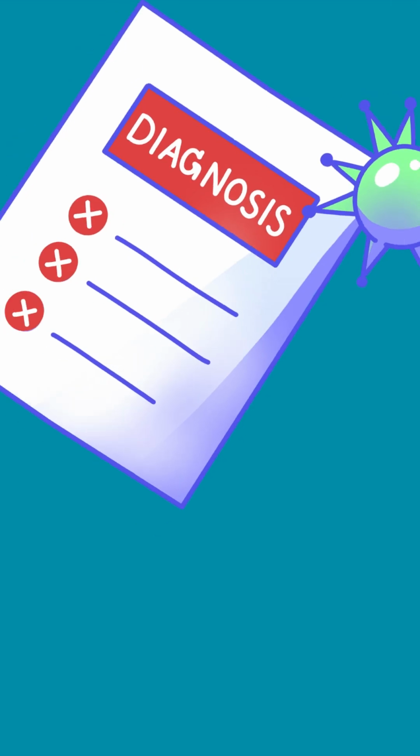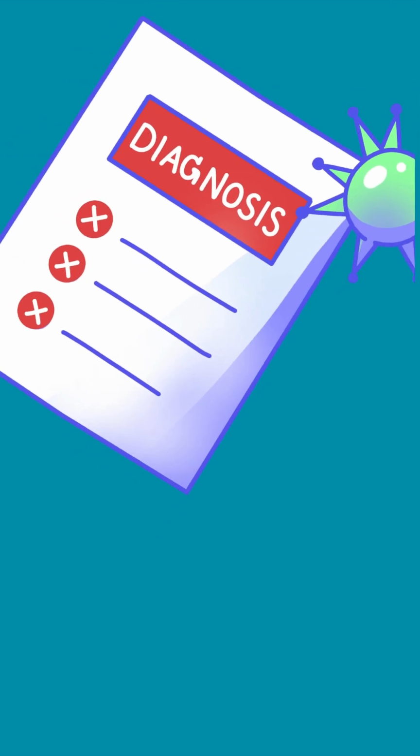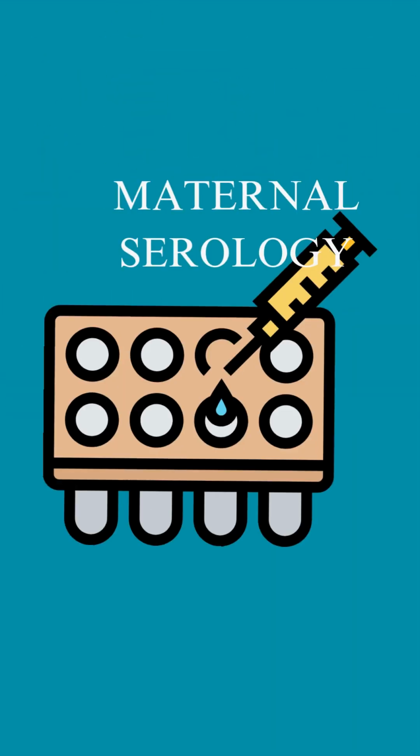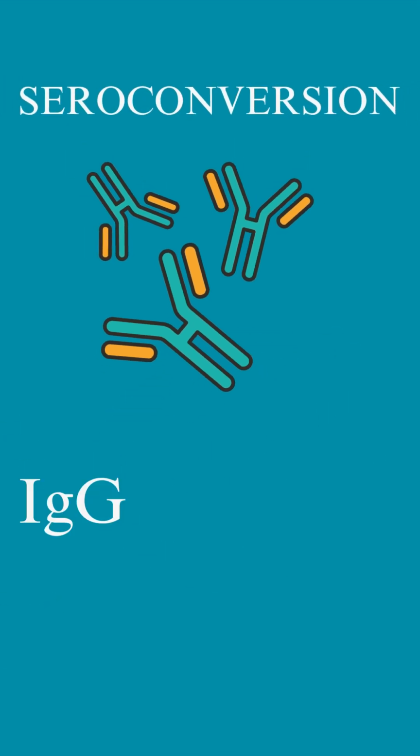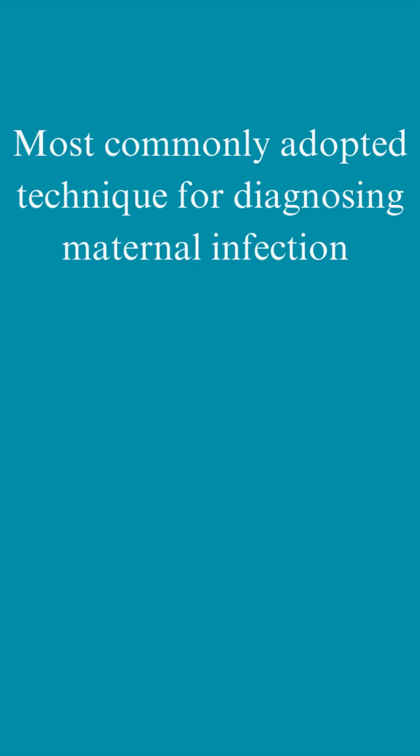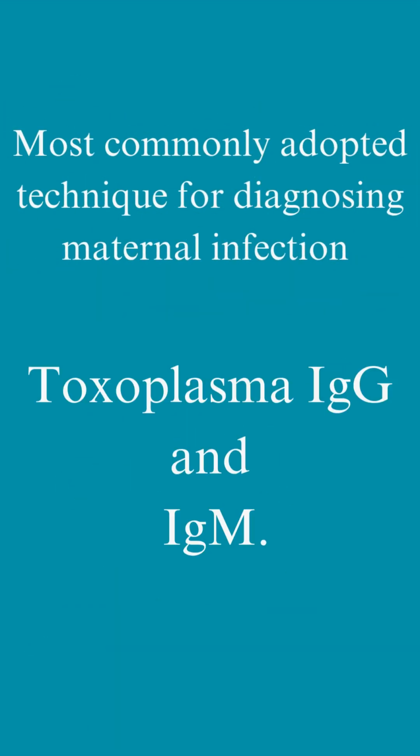The first step in diagnosing toxoplasmosis in pregnancy is maternal serology to determine whether and when the infection occurred. The gold standard for diagnosing a recent maternal infection is seroconversion, meaning a previously negative IgG turning positive. The most commonly adopted technique involves testing for Toxoplasma IgG and IgM.